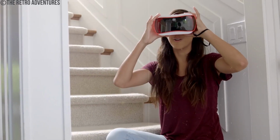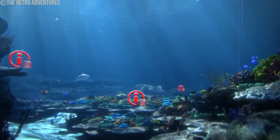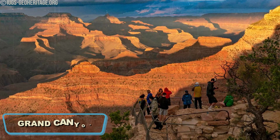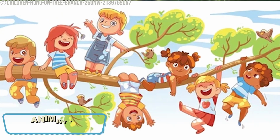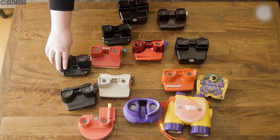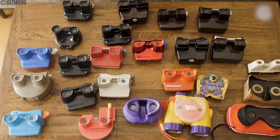It wasn't just looking at pictures. It was an adventure that felt like it had depth and magic. Whether you were dreaming of going to the Grand Canyon or hanging out with animated characters, the ViewMaster made everything feel special, even though it was just a plastic toy.